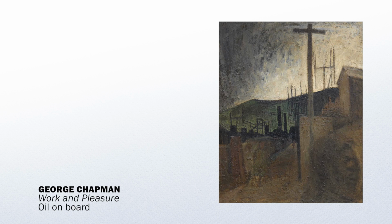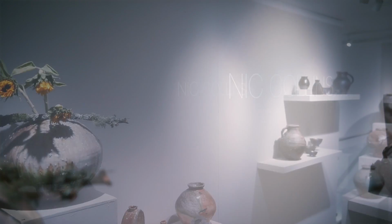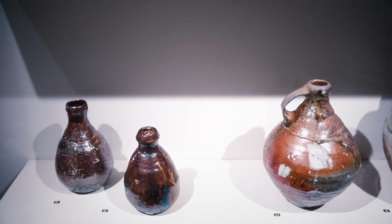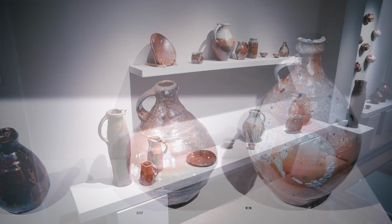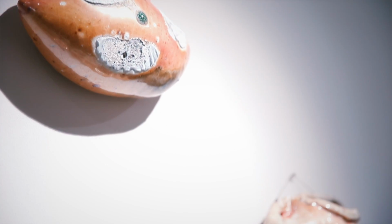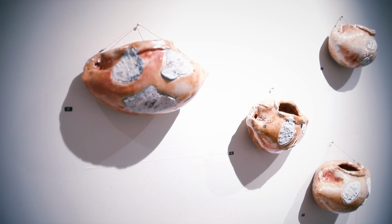Earlier this month, we also opened our third major ceramics exhibition by Nick Collins. We can safely say that this is really the best work that he's ever produced. It's a fantastic show with lots of wonderful pots here still on display. I know it's a busy time with summer holidays, but if you can, do try and get to the gallery to have a look at them. Otherwise, there's an ever-growing selection available online.